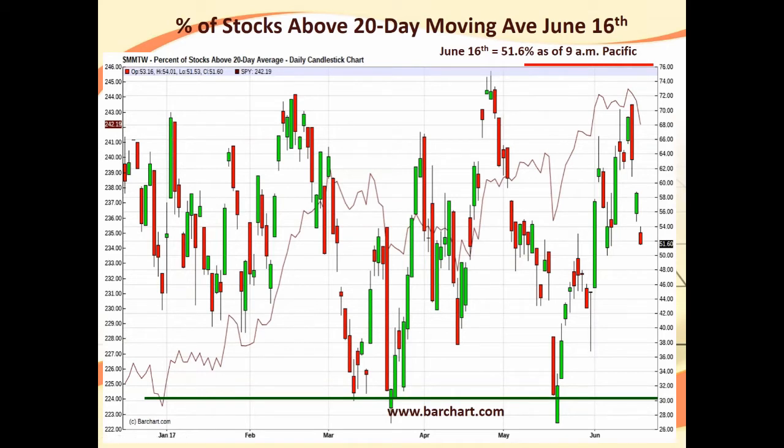So percentage of stocks above the 20-day moving average, as you can see, it has started to roll over.